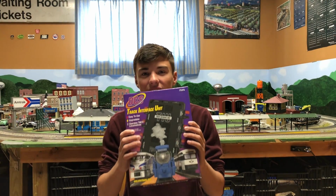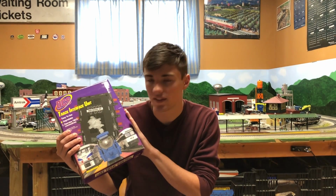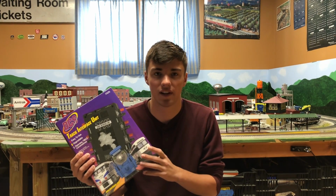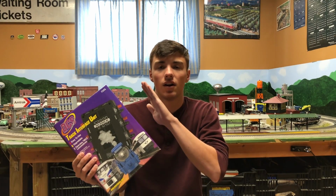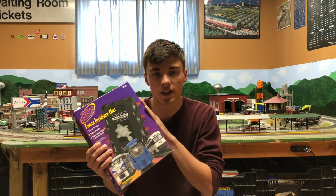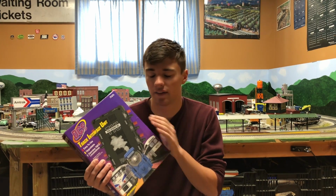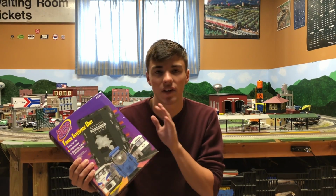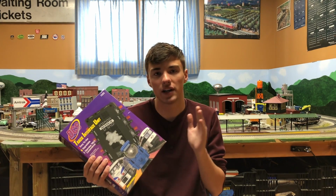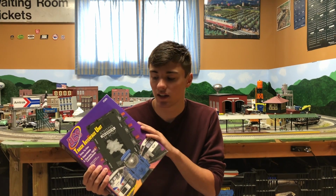First up is an MTH TIU. Now, I've been looking for a DCS system for quite a while now. I'm now up to about a dozen MTH locomotives, and with MTH going out of business, although the Proto-Sound and DCS stuff is still going to be produced, I just wanted to make sure I got this before they became impossible to find. And about a week after I purchased this, MTH announced that they're going to be doing a new TIU WIU combo instead of having to purchase both units separately, which I did.